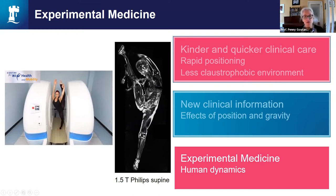So being able to look at the joints at large angles is important. This is a static image, but being able to look at the movements of the joints is an important possibility with this scanner.